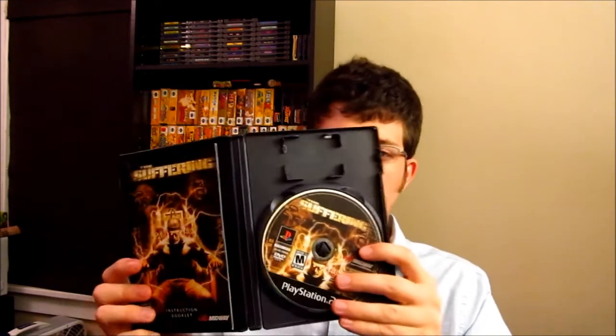These are all really good. The last 3 games were a little more expensive. I got The Suffering for $7. This is a survival horror game. It looks really, really good. I believe there's a second one. I don't know if that came out on PS2 or not, but I've been looking for these games. Complete. This looks really, really fun. I'm excited to play this. Definitely seems like it's worth $7.